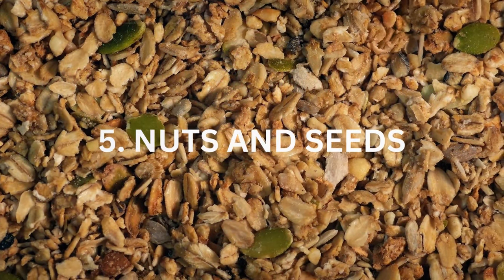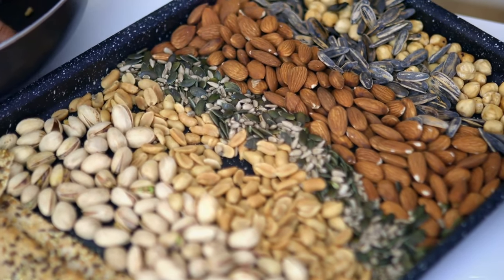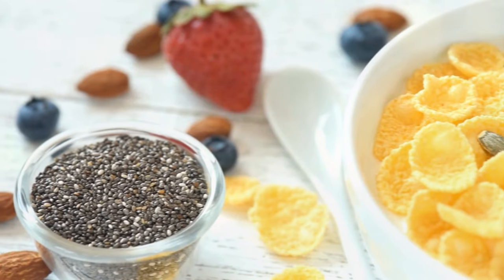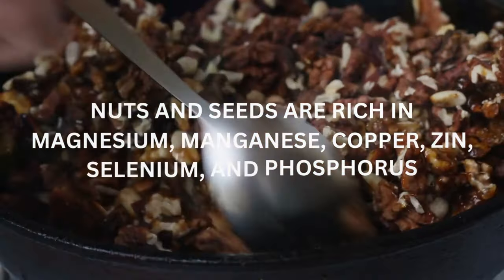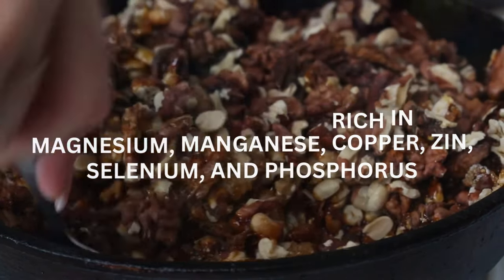5. Nuts and seeds. Nuts and seeds are superfoods packed with many essential nutrients. They are also loaded with a variety of minerals. As a result, they are among the best natural food sources of trace minerals for body health and function. In particular, nuts and seeds are rich in magnesium, manganese, copper, zinc, selenium, and phosphorus.